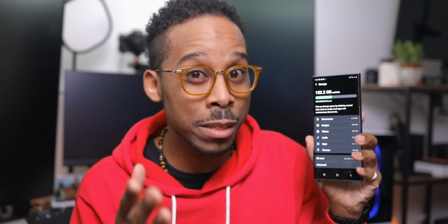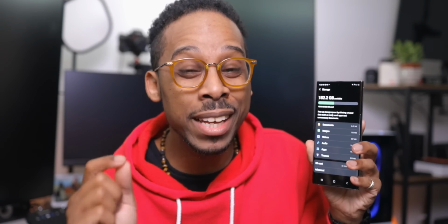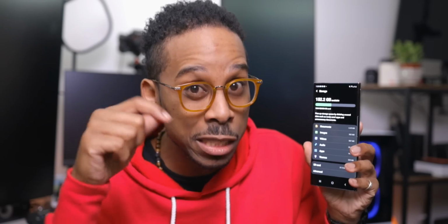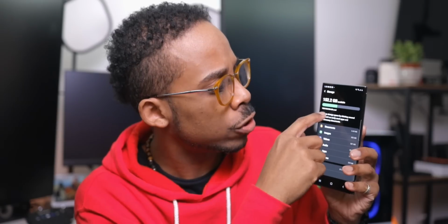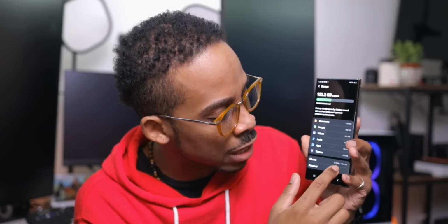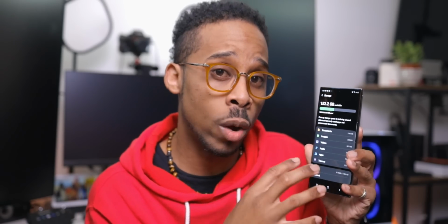And as you'll see when it comes to storage, I have 152 gigabytes available. That's more gigabytes available than the current base model Galaxy Note device. So just keep that in mind. A total storage of 256 gigabytes, as well as I have my SD card that adds another 128 gigabytes, which I have space on there as well. So it just shows the convenience of having that storage, which is why it's absolutely warranted and appreciated and loved by me.